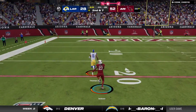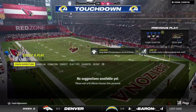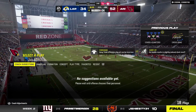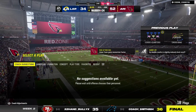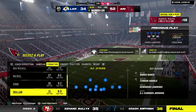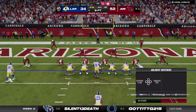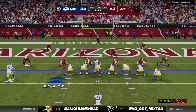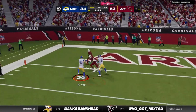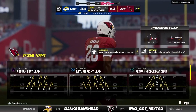And that's caught inside the 35. Touchdown, LA. A big play there. 72 yards. And the Rams get a bit closer. Now Goff will lead the Rams up to go for 2. Conversion. That's caught at the 1. So they're able to throw it in for 2 from the 2.